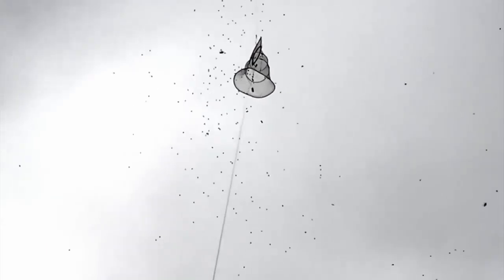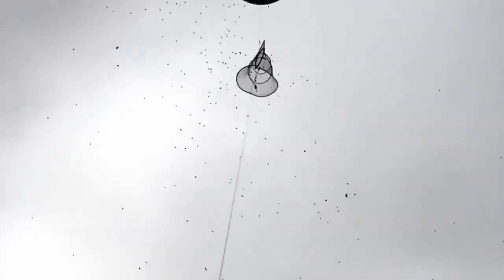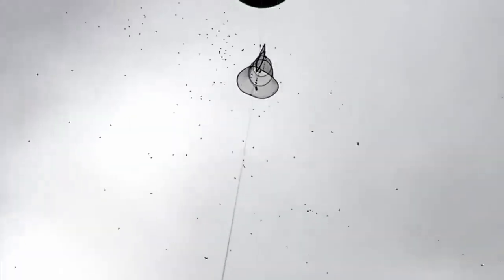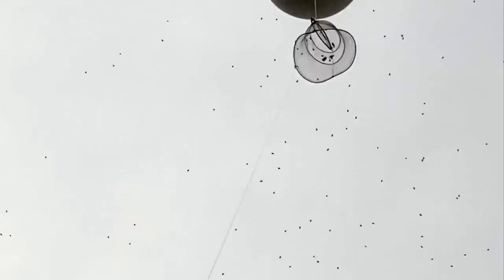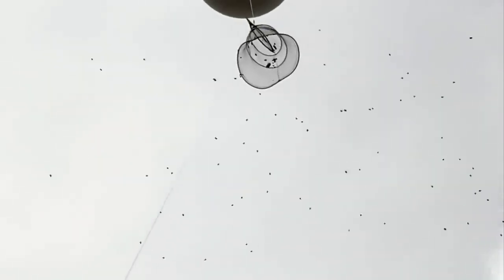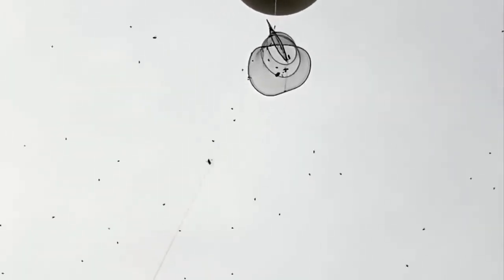So I'll play that one again. See them right there going around up there. And you can probably tell how many bees are in the air just by looking at that. And here's another one. See that one right there? Did y'all see that? Isn't that cool? And then this one. There's a pretty big one. Yeah, did you see it? Pretty cool.